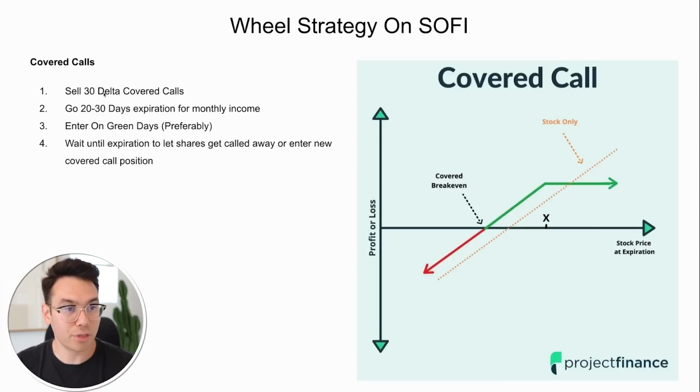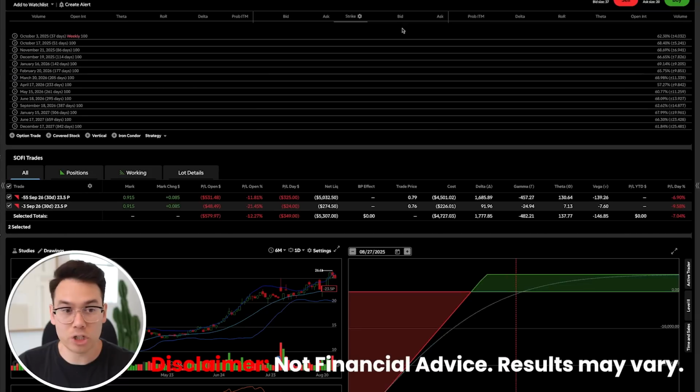So what I like to do is sell 30 delta covered calls. I go anywhere from 15 to 30 days to expiration for monthly income, and I enter on green days so I can get higher up above my shares, okay? And what's cool about the covered calls is, I can just wait until expiration, let the shares get called away, or enter a new covered call position. So I'm going to show you exactly how I do it.